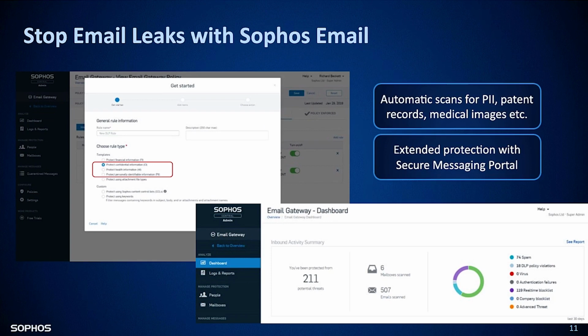And then protecting that data via email leaks, so protecting the email and the data from getting out through email. We provide advanced data breach prevention with granular policies for encryption through your email. So we have a messaging portal, we have push-based encryption. We can automatically scan the message bodies and the attachments for any of this sensitive data, right? Medical records, medical images, and automatically encrypt that data so you don't even have an accidental data breach.